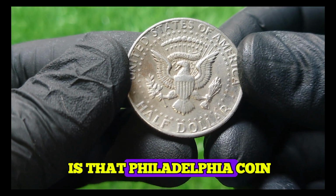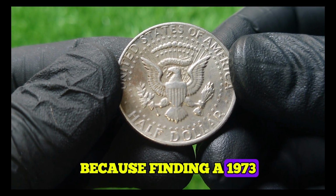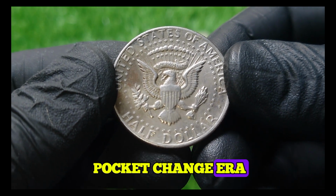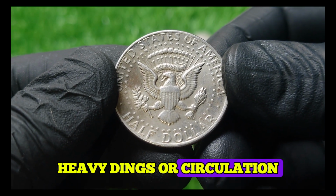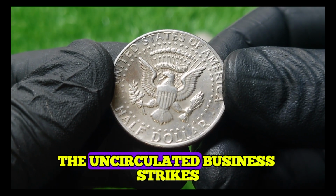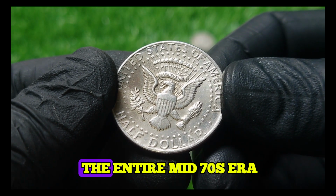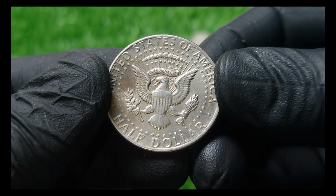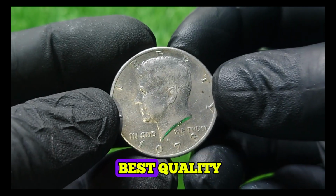Why is that Philadelphia coin worth so much? Because finding a 1973 half dollar from the pocket change era without deep scratches, heavy dings, or circulation wear is a monumental task. The uncirculated business strikes from this specific year have some of the lowest production numbers of the entire mid-70s era, making pristine examples a major prize for collectors who want the absolute best quality.